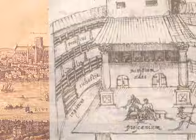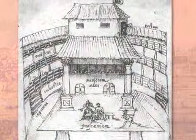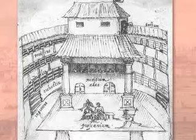This drawing of the Swan Theatre is the only surviving contemporary depiction of the interior of an Elizabethan theatre. It gives an idea of what the Globe might have looked like during Shakespeare's time.